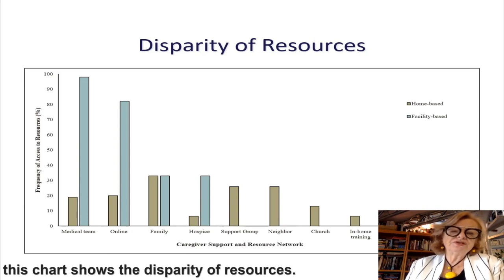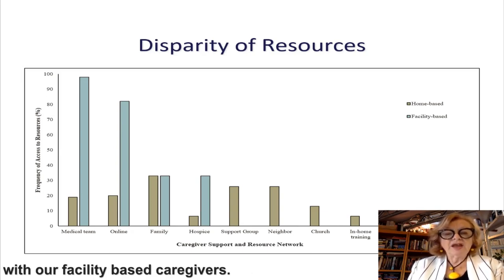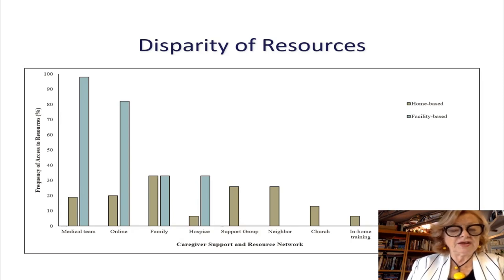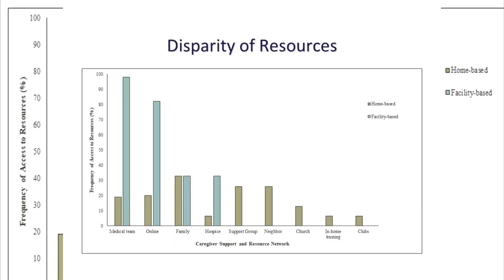This chart shows the disparity of resources. Now, this is one where I'm bringing in a comparison with our facility-based caregivers. And we see here the two charts. The aqua blue is our home based, and our olive green is our facility based. And we're looking at the disparity of outcomes and where they get their resources.